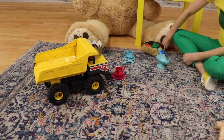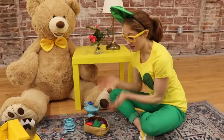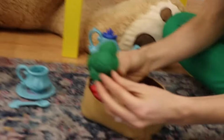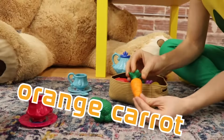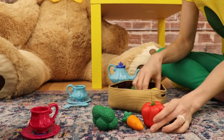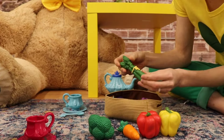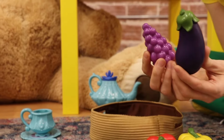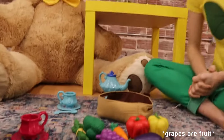Okay. Well, hey, look at all these yummy things. These are super colorful vegetables and fruits. Right here we have a green broccoli, an orange carrot, a red bell pepper, a yellow bell pepper, green asparagus, a purple eggplant, and purple grapes. Yummy, yummy. Those are all really healthy vegetables.